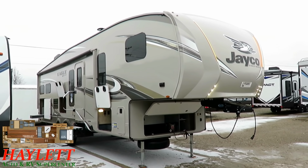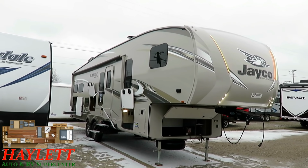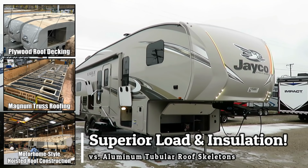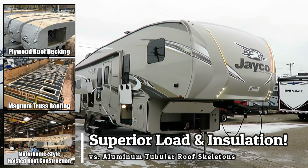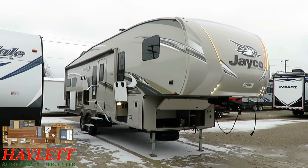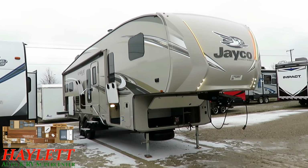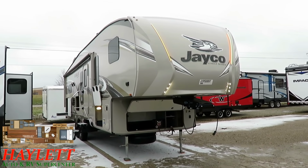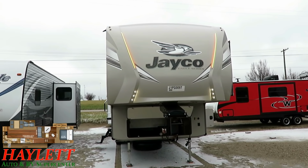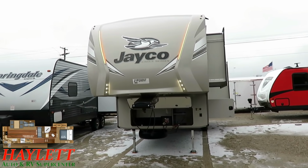Everybody knows that. Let's see, we've got plywood roof and floor decking. The roof is actually full stick-built, wood constructed. There's benefits to that, though. Jayco's roof system is the strongest out there, rated at 4,800 pounds. I've yet to see another manufacturer tout a stronger roof rating than a Jayco. Part of it is the fact that plywood has a greater strength across the span than 4x8 sheets of OSB, which is fine. You can make a full walkable roof with OSB. There's nothing wrong with that.